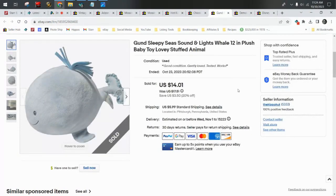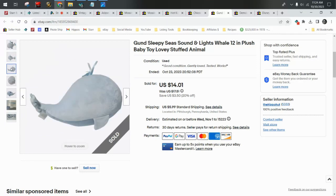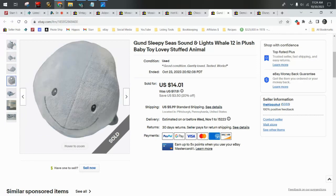This is a Gund Sleepy Seas Sound and Lights whale. This whale was so super cute to play with when I tested it. It also came in a wholesale lot, so it was about $1.50, I believe. And I put batteries in it and tested it. With all my electronic plush, I usually save them up until I have a big pile so that I can sit and just work on those and test them.